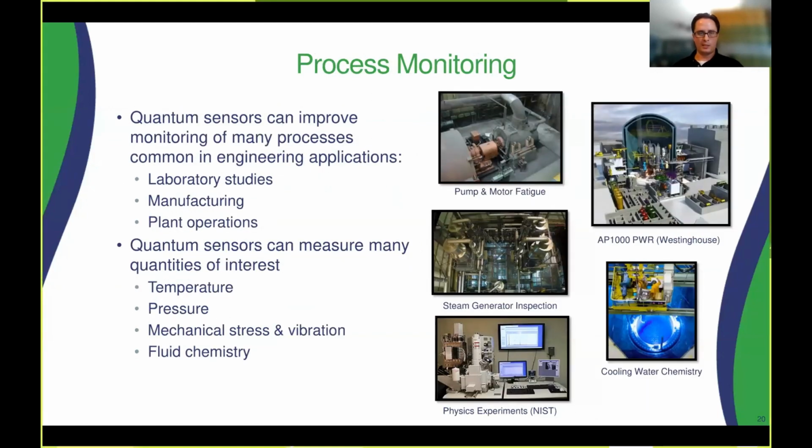So the first being process monitoring. So quantum sensors can improve monitoring of many different processes common, not just in nuclear energy, but also any real engineering application. So these are your lab studies, manufacturing, plant operations. Particularly when you have equipment that needs to run at a high reliability for a very high uptime, you sweat the small stuff. So little tiny problems can turn into very big problems quickly. And so you want to be able to pick up what are those little tiny problems before they turn into big problems. So quantum sensors with their high sensitivity have advantages there.